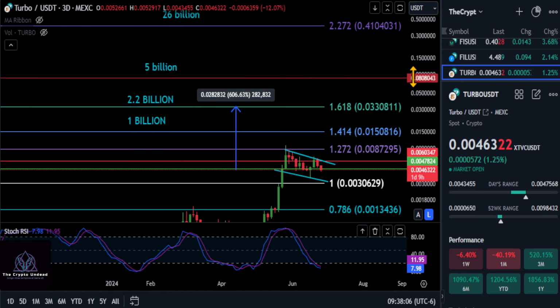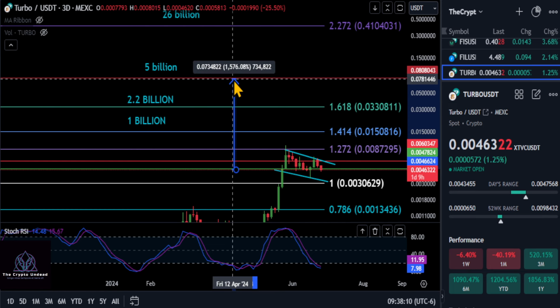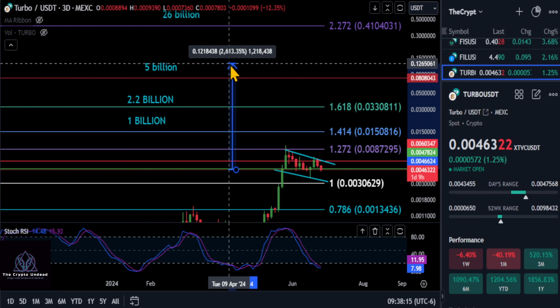That takes you up to 8 pennies. And going from today inside of this pattern, if that is going to be the top this cycle, then you're looking at about another 17x on Turbo here.